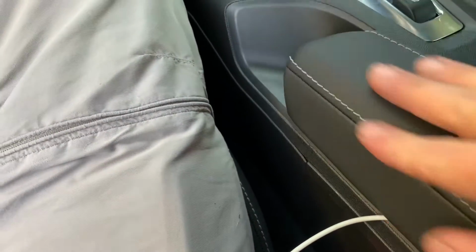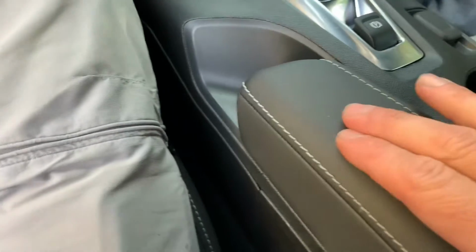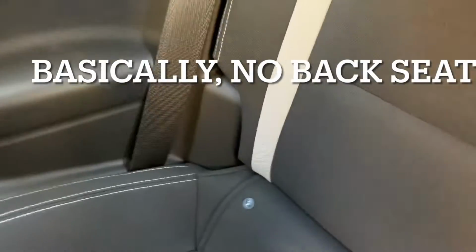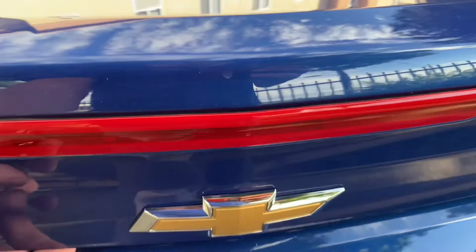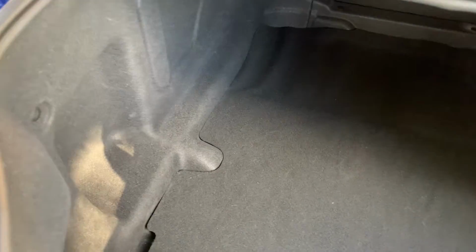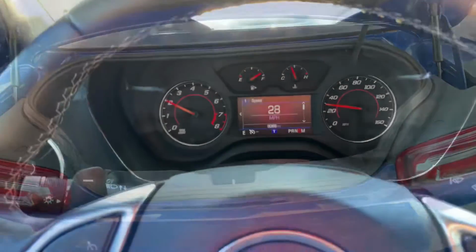This interior stitching is kind of cool. It's on the dash and on the center console. The vinyl feels pretty good. It's a padded armrest. Back seat, forget it. It's not really relevant. Electric trunk release. It's very deep, not very wide. It's about as wide as the back window. You can get golf clubs in here, or a couple suitcases or something. It's just not very big.